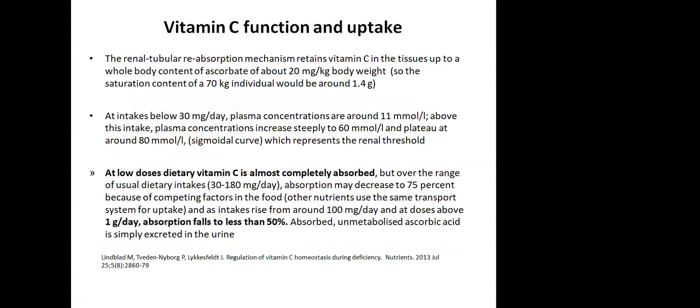Okay, so yes, this is our little vitamin C function and uptake slide. And these high dose vitamin C supplements that I see all over the place, I've never really understood them. Low doses of vitamin C are almost completely absorbed. If you take more than a gram a day, then your absorption falls to about 50% or less. Absorbed or unmetabolized ascorbic acid is simply excreted.